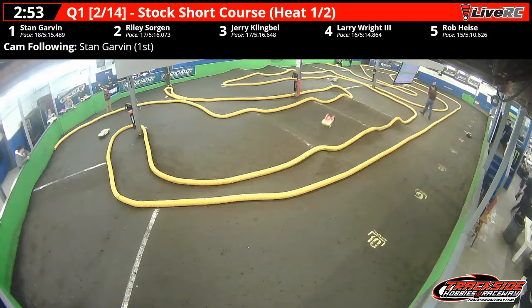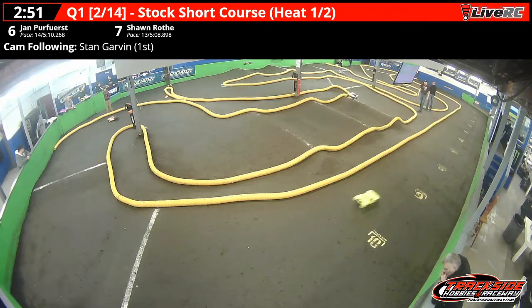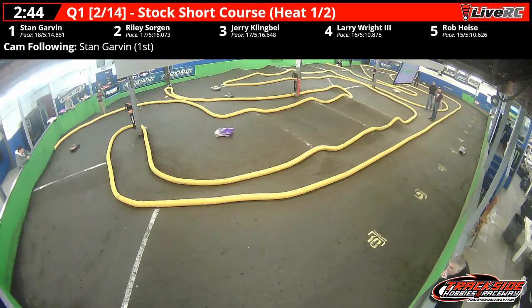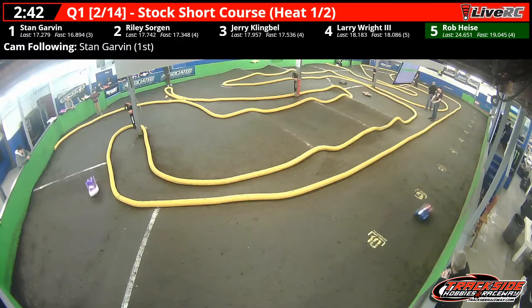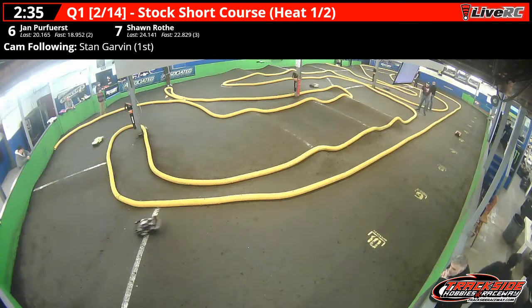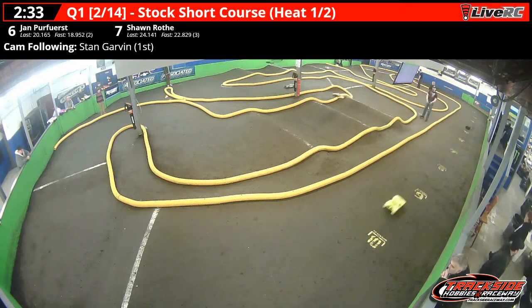Stan going to lead us out again down the straight and over the line. 17-2 back-to-back for Garvin. Sorgen now ahead of Klingbel by 2/10 by time. Good fight. Here comes Jerry down the backstretch, the orange and blue. Riley Sorgen, the purple and white. That's the battle for second right now. And it's advantage Riley Sorgen by 3/10.